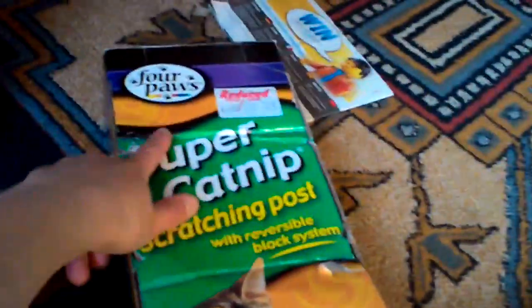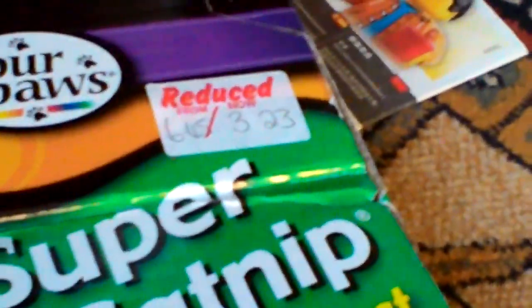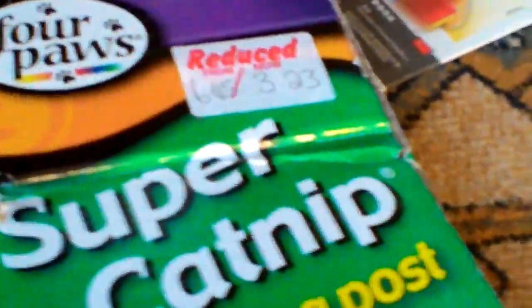Hi, Archie! This is his new toy, which I'll be doing a review on. Okay, Archie? Let me show everyone what it is. It's the Super Catnip Scratching Post by Four Paws. And we found this reduced. It was usually $6.45, but it's now $3.23.